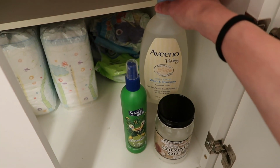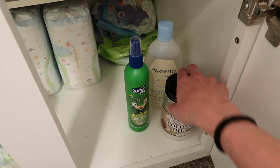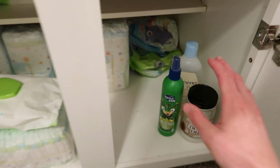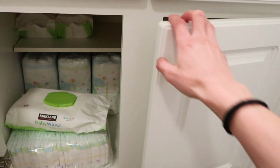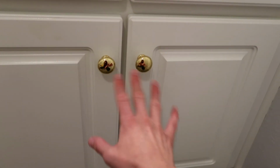And then right here is some of Kylie's shampoo, body wash, a little bit of coconut oil in case we need that. It gets kind of dry here where we live. And then some detangler spray for Kylie. No, there are no locks on these cabinets, and I've never had them locked because I don't keep anything that's like too dangerous down there.